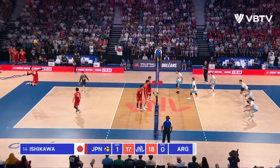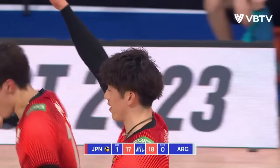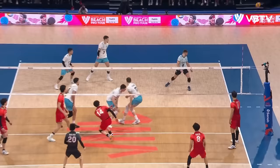Ishikawa with the power, but it's dealt with by Danani. And no dealing with that one, though, as he melts it cross-court. Yes, it's in. Yes, you are level. And yes, you will get to serve again, young man. And Lossier's chasing back to try and cover the first tempo there.